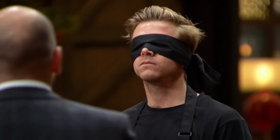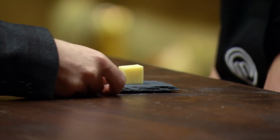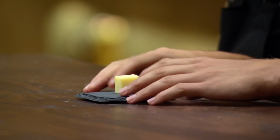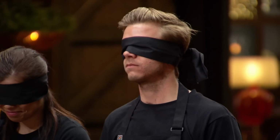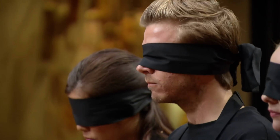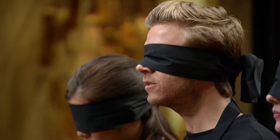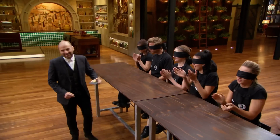Charlie? I've never done a blind tasting before. I can barely contain my nerves. I know I have to get this right because there's no way I want to go into round 2. I grab the cube. It feels pretty firm. What type of cheese, Charlie? Like cheddar cheese. Correct, Charlie. Well done.